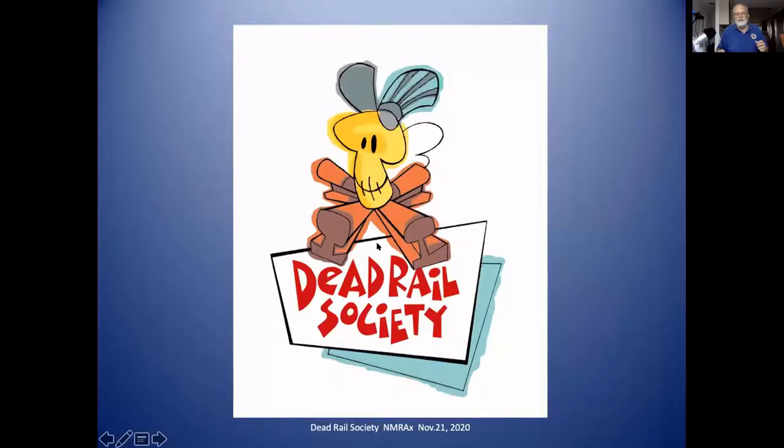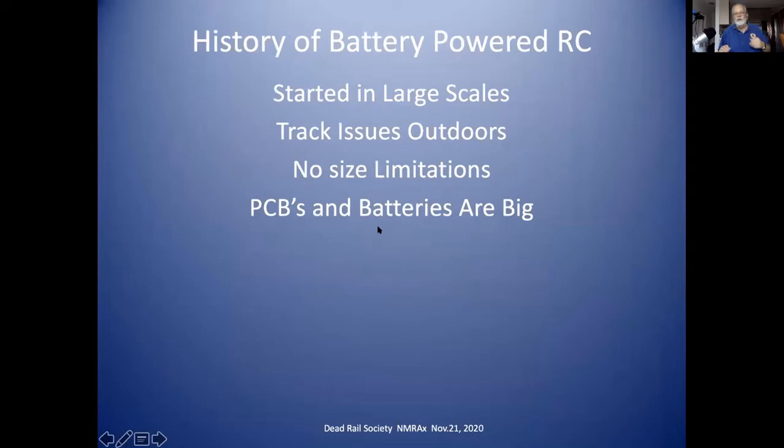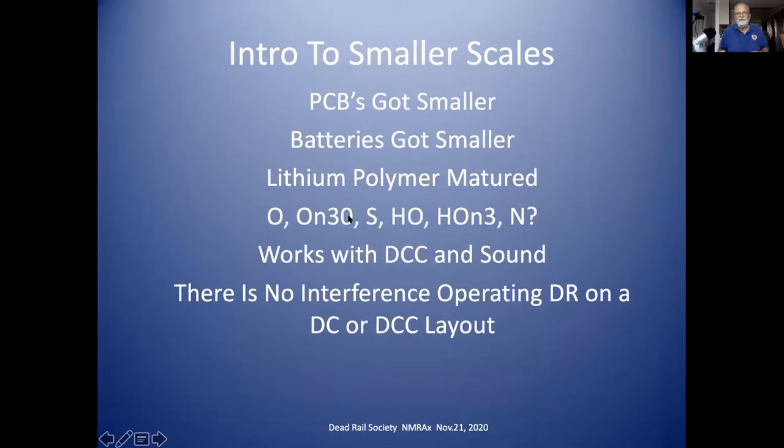Okay, so Dead Rail Society. Bob Treat in San Diego, who's a fairly well-known G-scale modeler, did the logo for us. So it started in large scales. The G-scale guys have been doing battery power for a long time because they didn't have size limitations. I started working with the G-scale guys doing motorcycle batteries and boxcars. Everything was big, wouldn't fit in the smaller scales.